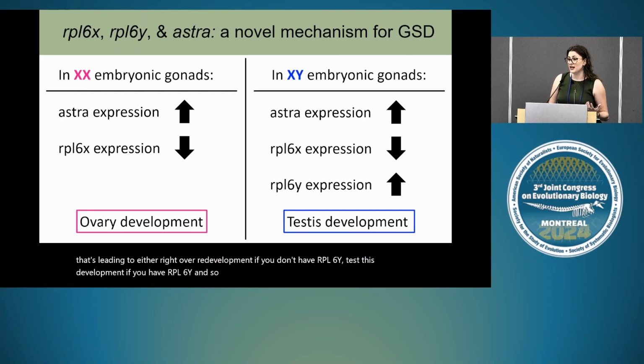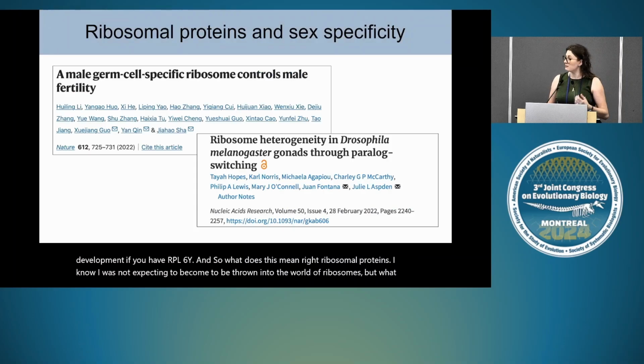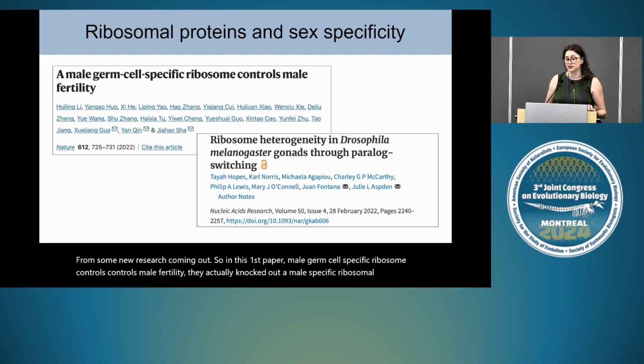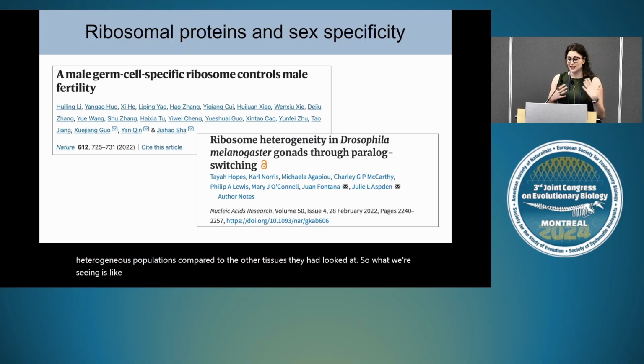And so what does this mean? Ribosomal proteins, I was not expecting to be thrown into the world of ribosomes, but what we're seeing is some new research coming out. In this first paper, male germ cell specific ribosome controls male fertility, they actually knocked out a male-specific ribosomal protein and saw reduced male fertility. And then in the second paper here, ribosome heterogeneity in Drosophila, they found that ribosomal populations in testis and ovary were the most heterogeneous populations compared to the other tissues they had looked at. So what we're seeing is mounting evidence that sex-specific ribosomal proteins are being specialized to regulate translation.